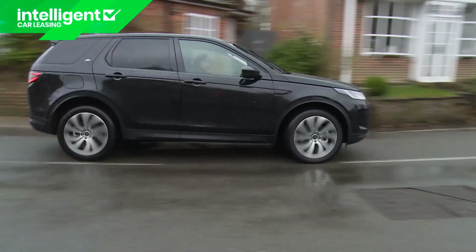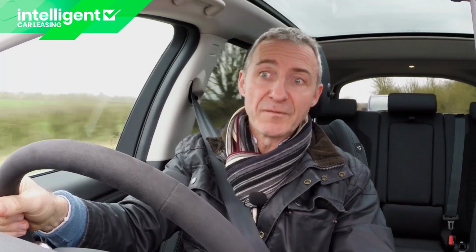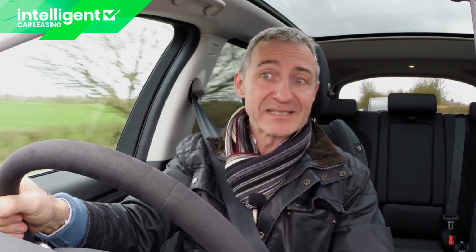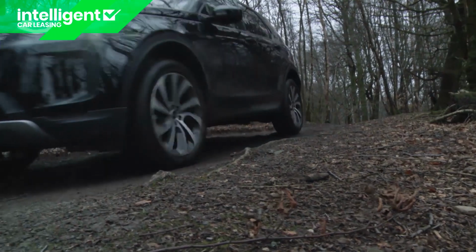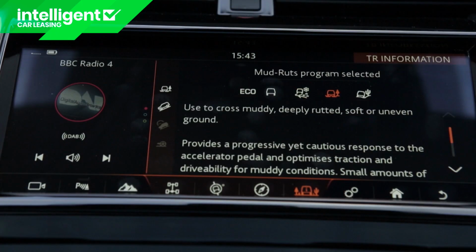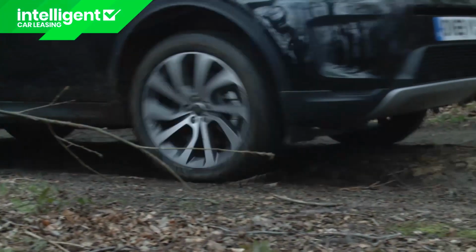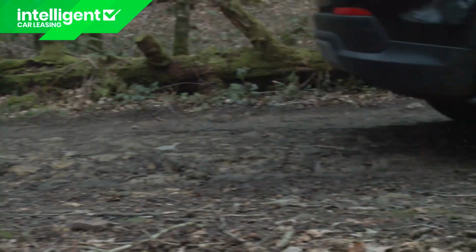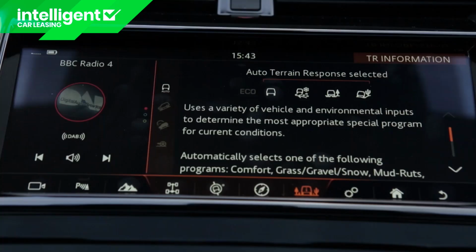This has settings for on-road use too, Eco and Comfort, plus an extra Dynamic mode if you fitted the optional Adaptive Dynamics variable damping package. But where it really shines is off the beaten track, where you can select specific grass, gravel, snow, mud and ruts, and sand options to suit the land that you're driving over. Our only previous criticism of this setup in the old model was the lack of a set and forget auto setting, but even that's been addressed now with the improved Terrain Response 2 package that features here.